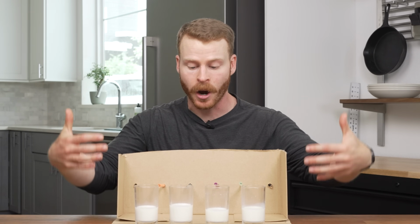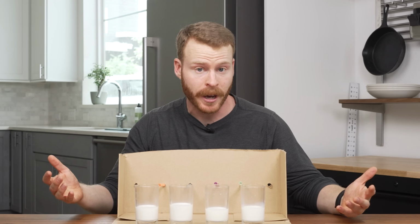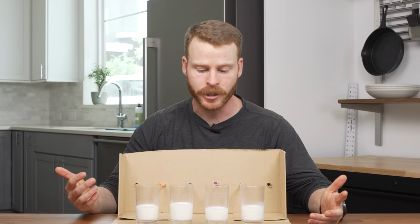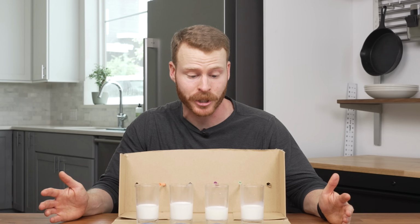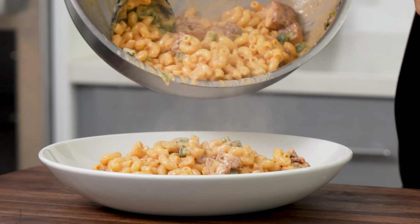So my big observation here is that yes, you can definitely pick up on differences in the taste, aroma, and texture of these various milks. That being said, I do want to point out a couple of caveats. If I was using these in a baking recipe or maybe a cheese sauce, all of them are probably gonna work just fine and you're not really gonna notice much difference, because if you're making a cheese sauce, the cheese is really what gives you that taste and aroma.